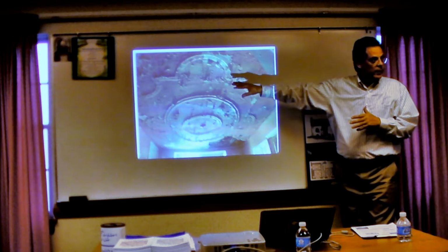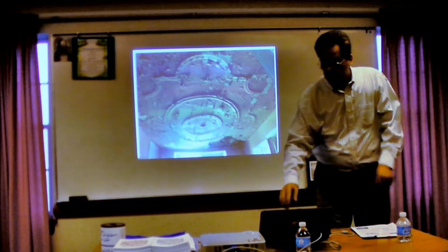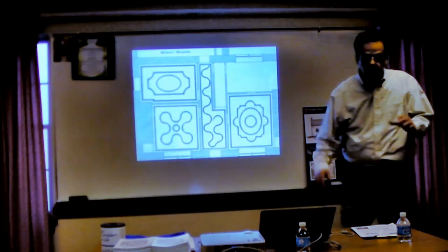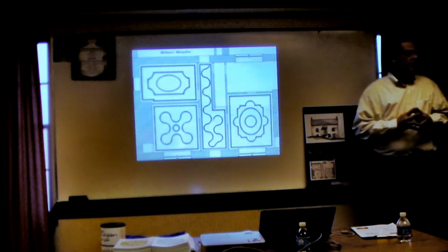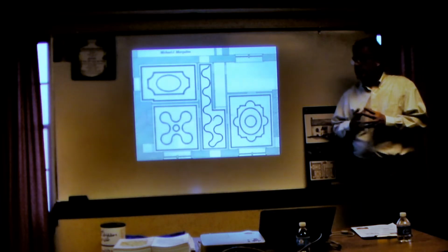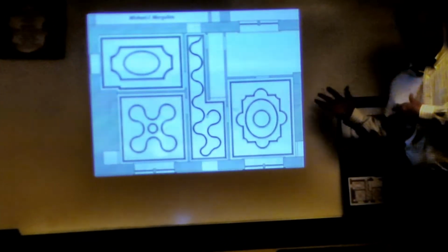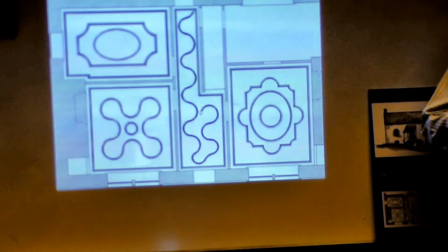decorative pattern. Right? So the fact that this house has 4 decorative plaster ceilings with these designs makes it unique in the United States. The Winterthur Museum in Delaware, the DuPont Winterthur Museum, has 2 of these that they took out of a decrepit house and reinstalled in the museum. We have 4 in place.